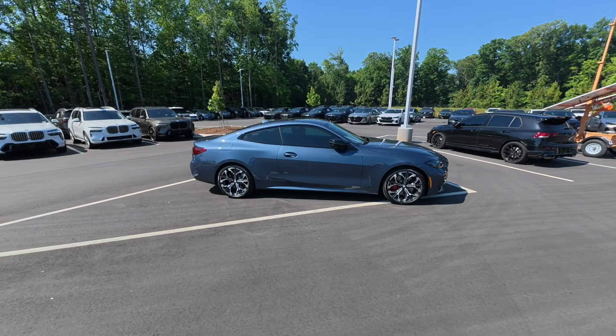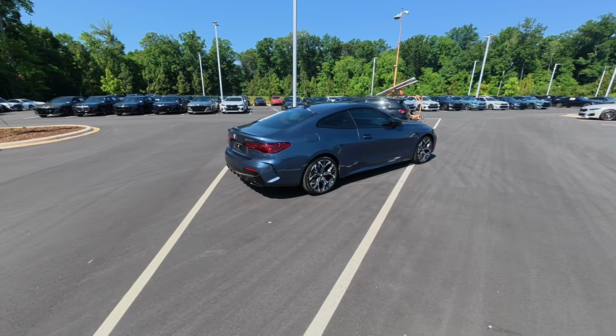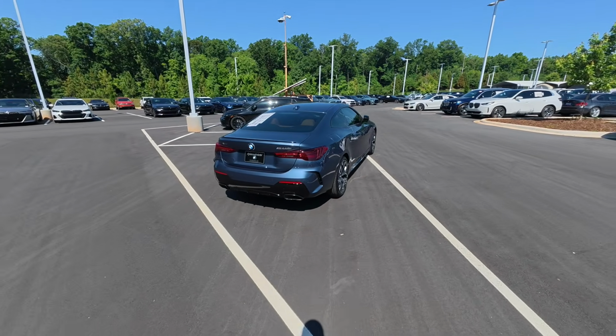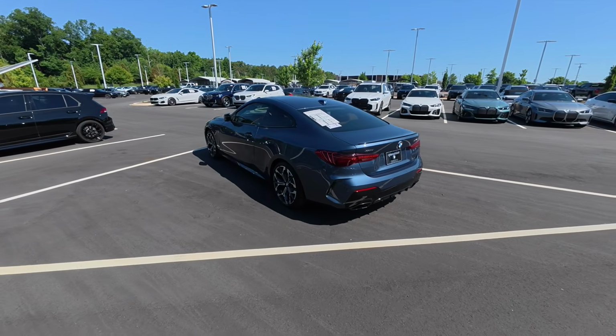So today, let's take a look at the 2027 BMW M440i xDrive coupe. This model's finished off in Arctic Race Blue Metallic with a few options. MSRP is just over $75,000.